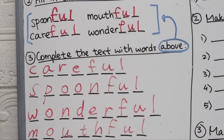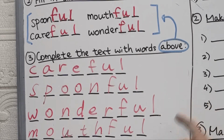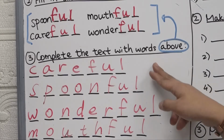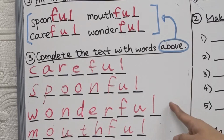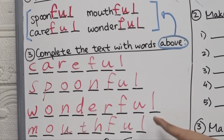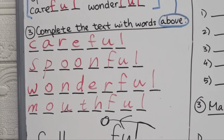wow, this cake is so delicious. I can have a mouthful. I can fill my mouth with all of this cake because it's so delicious, alright? So, be careful, okay? Try to spell the words correctly. Alright, you should have the same number of lines, okay? Alright, so the first one should be careful, right? Careful, not to spill his spoonful, number 2. Number 3, it's wonderful as he ate a mouthful, number 4. Alright, please check your answers.